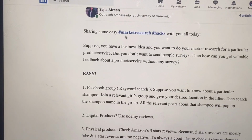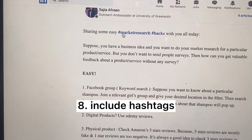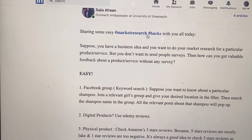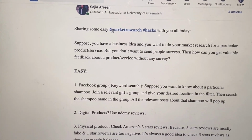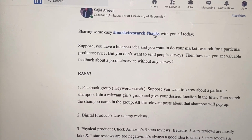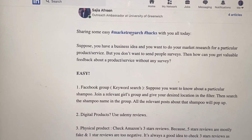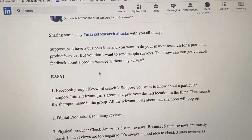And see, whenever I write an article, I use hashtags. Suppose I could just write this line simply, sharing some easy market research and hacks with you all today. But here, in front of market research and hacks, I put a hashtag so that all the people who are interested in this topic can find this article easily.